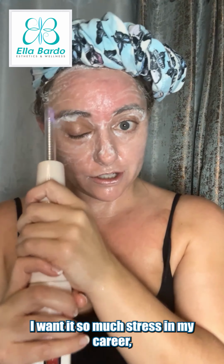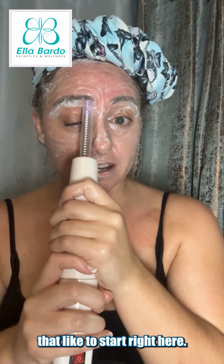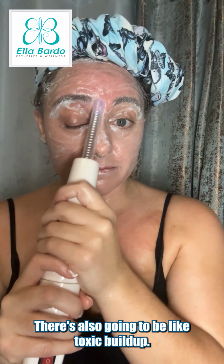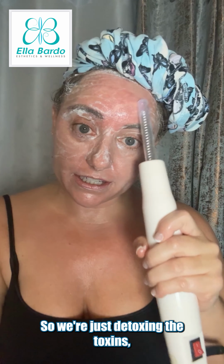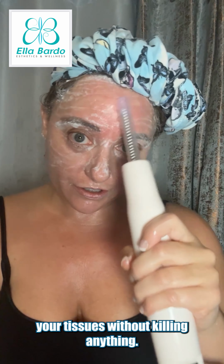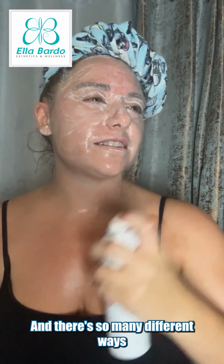I always get so much stress in my forehead, and I always get migraines that like to start right here. So anyway, you're going to have pain. There's also going to be toxic buildup. It's literally like plaque that gets stuck in between your tissues. So we are just detoxing the toxins from your tissues without killing anything. The more toxic our environment gets, the more detoxing we need, every freaking day. And there are so many different ways to detox.